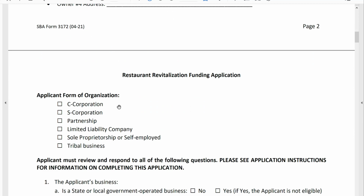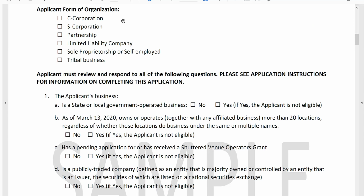Another thing they're going to ask you is your organization form type. So please make sure you click the right thing here. This is actually going to be, how are you legally formed? Because if you're an LLC in a state, you might still be taxed as a sole proprietor, but if you are legally formed as an LLC, you need to click LLC here. Please make sure you have this section correct, because it does have implications in the application down the road.